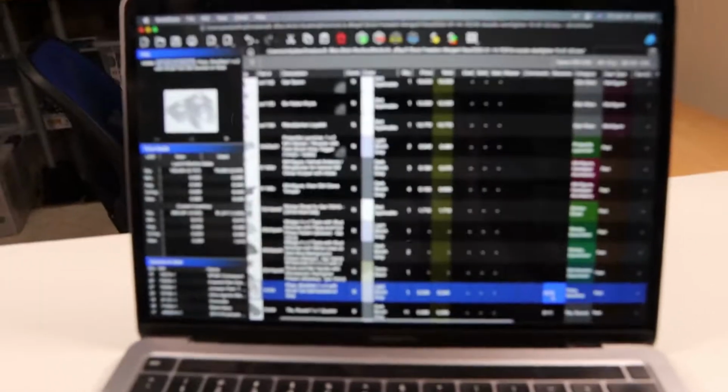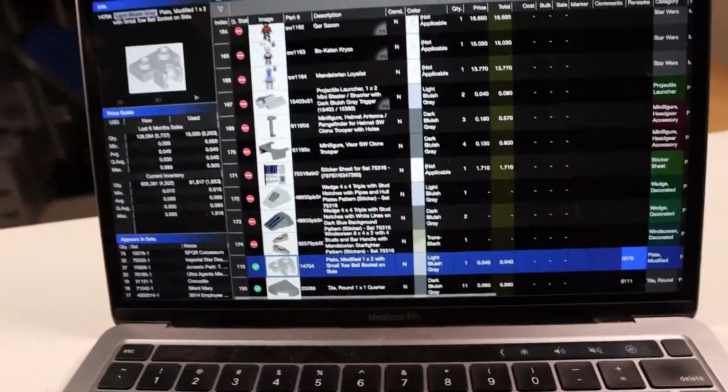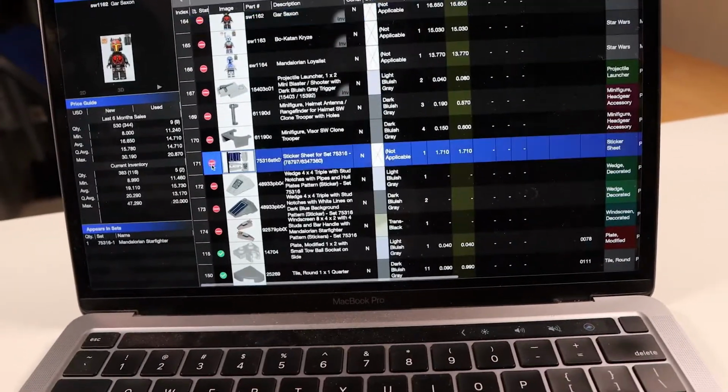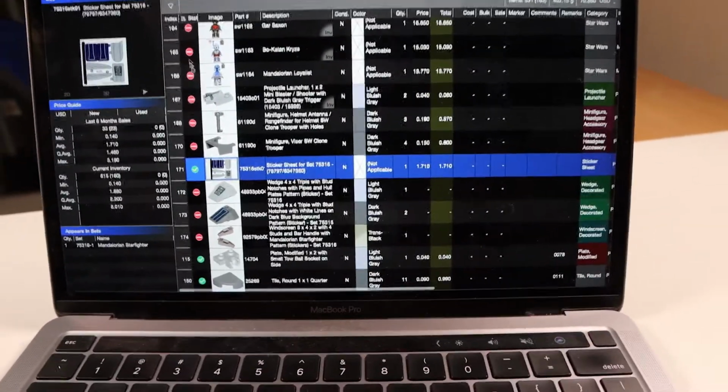So let's take a look at this thing here. Let's see if I can hold this still. So yeah, none of these Mandalorians, I took all this stuff out, and the stickers, actually I do have the sticker sheet, so we'll include that. Boom.